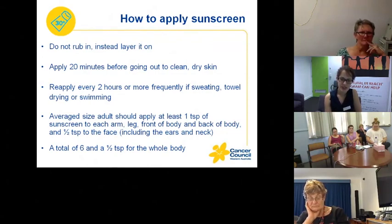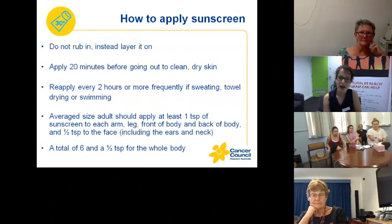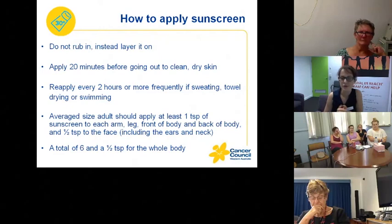To make sure that you're fully protected when you go outside, apply it 20 minutes before going outside, so it has time to bind to your skin. Then it's important to think about how often you need to reapply it. We encourage people to reapply at least every 2 hours, or more if you're swimming or sweating. In regards to how much sunscreen to apply, the average size person needs about 6.5 teaspoons for the whole body. That's a teaspoon for each arm and leg, and the front and back of your body, and then half a teaspoon for your face.